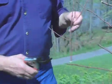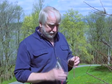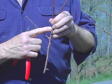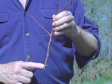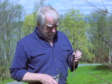So these are the scions. And when you cut the scions, you want something about the size of a pencil. And it's very important to make sure that when you install the scion on the tree, that you install it right side up. So you can tell by the way these buds are kind of growing upright. This is the top of the scion, this is the bottom of the scion. The bottom part goes to the bottom of the tree, the top part goes to the top of the tree. It's very important.